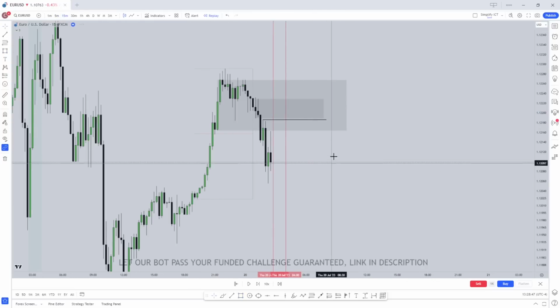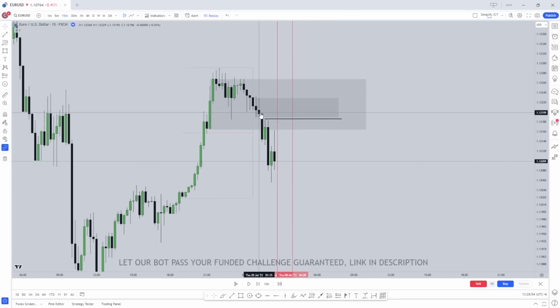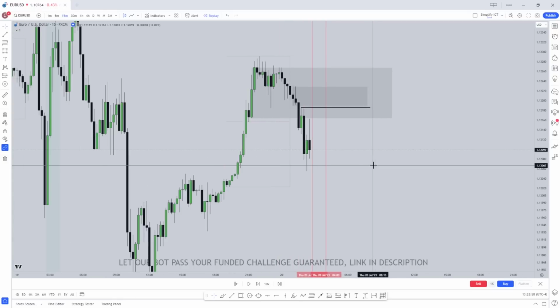So back to the 15-minute, this is also a candle which I have touched upon in a few of my other videos. So if you have been watching this channel for a while, you will know what I call this candle. So comment it down below. However, all we're waiting for now is price to tap into an order block, and to the bullish side as well. Let's say this order block right here.